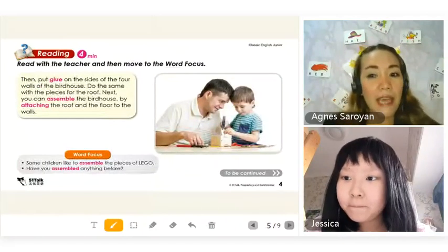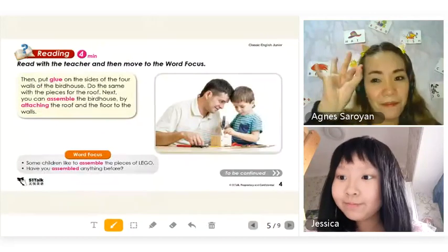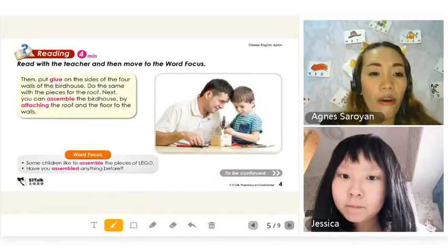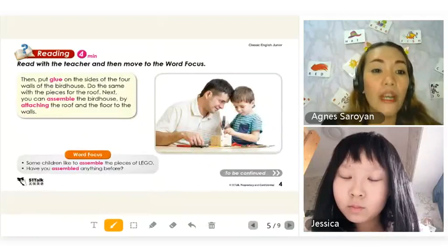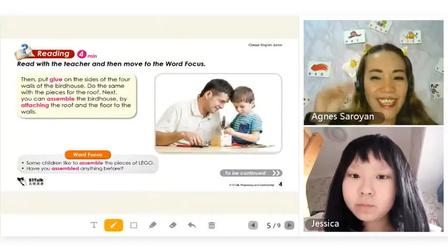Okay, so this time you listen first and then later you read, okay? Then put glue on the sides of the four walls of the birdhouse. Do the same with the pieces for the roof. Next, you can assemble the birdhouse by attaching the roof and the floor to the walls. Okay, now Jessica, it's your turn to read.